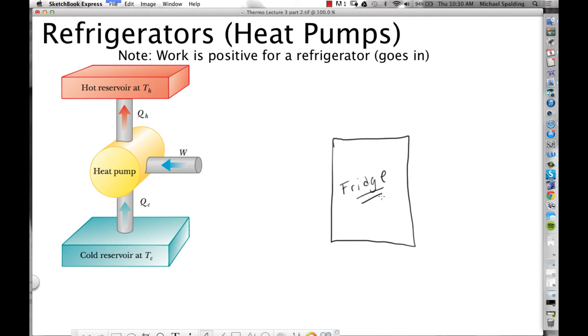So think about your fridge at home, okay? What does your refrigerator do? Inside your fridge is cold, outside your fridge, well, not hot, but definitely, relative to the inside, outside the fridge is warm, right? What your refrigerator does is it takes heat energy from inside the fridge and moves it which way? Out. Right? That's why the inside is cold. Your refrigerator takes heat energy from inside the fridge, moves it from a cold environment to a warm environment.